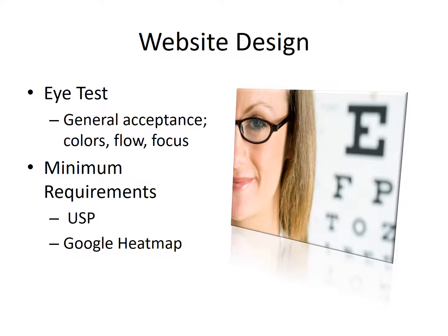Is it fairly intuitive? Is it really easy to get the information that they're trying to find? If all that is accepted, that the person feels as though they've got a good experience, then that's what you're looking for, and that's what we call the eye test. Other things to consider are colours, the flow of information, and the focus. But we won't go into those too much.